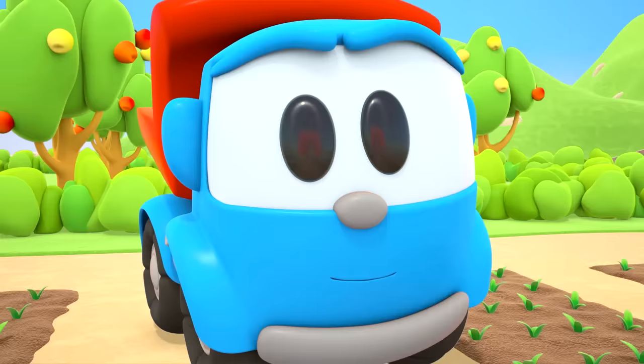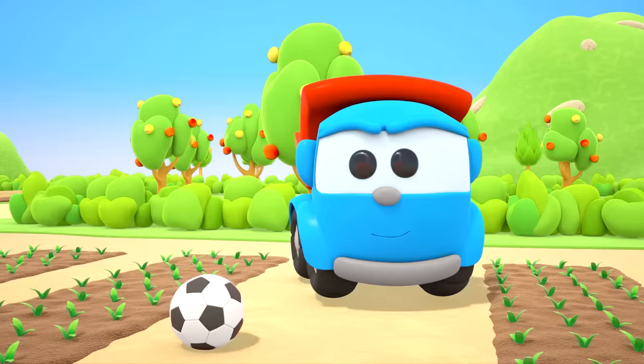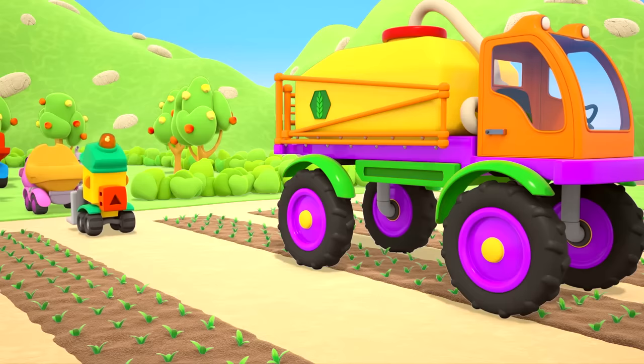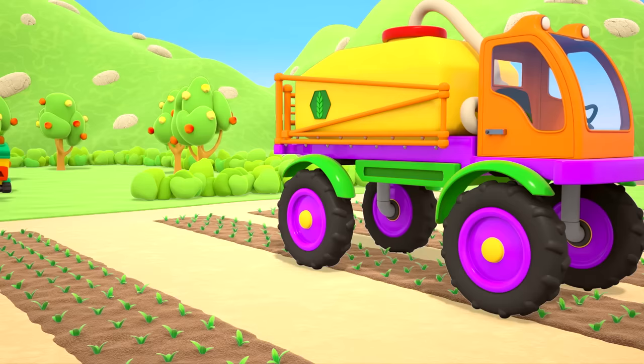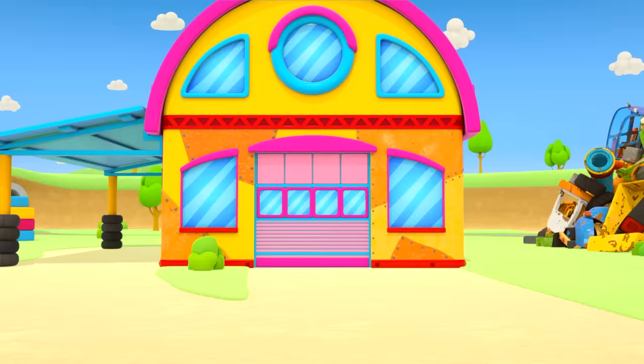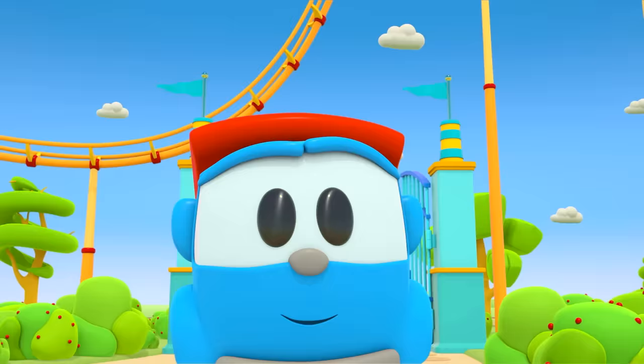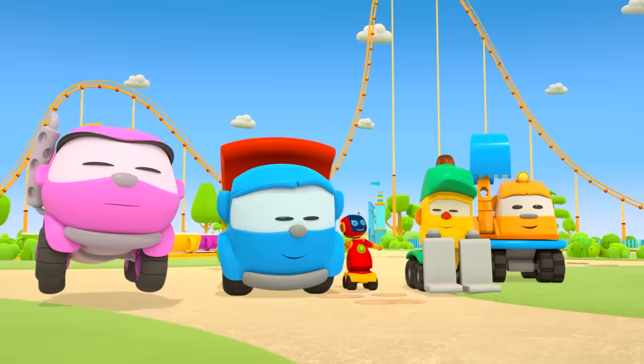Hey! Scoop wants to play soccer. A brilliant idea. They've watered the vegetables and can all play together. Lifty and Scoop, robots and Leia having a lot of fun. Who's the fastest one? They build the cars that are so good. Wheel, motor, and hood. Who brings the parts? It's Leo. Leo the truck.